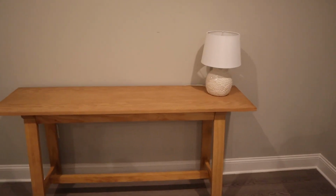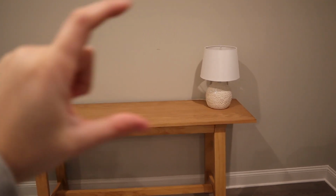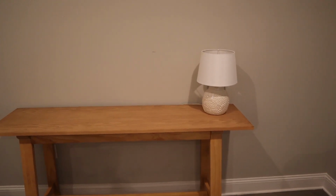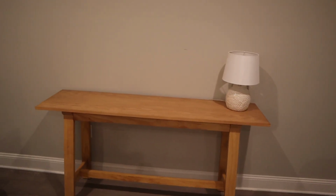So I have our little lamp that we've always had here. I did put a new shade on it because it had a round shade that was the same width across the top and the bottom, and it was kind of modern. This has a little bit more of a traditional shape, and I also like that it's white. The other one was a dark brown. So I'm going to keep the lamp over there is what I'm trying to get at.